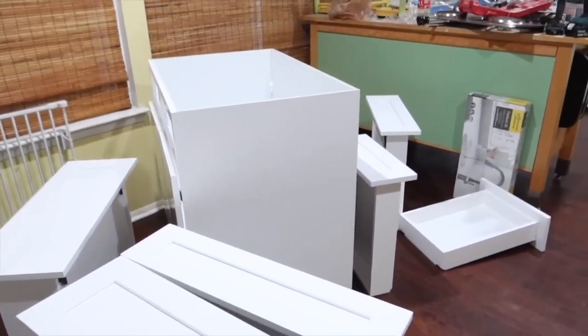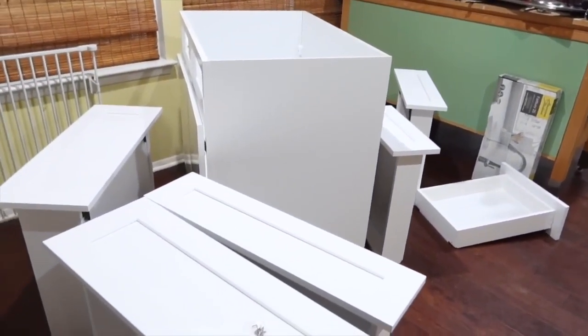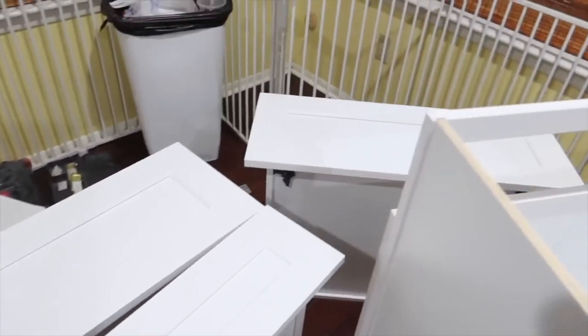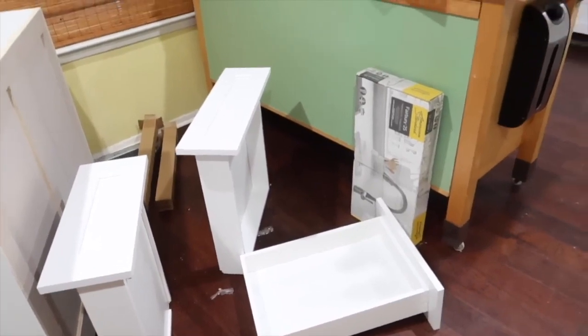We have to go buy knobs for the cabinets and the drawers, because these boxes did not come with any. As much as this stuff costs, you would have thought that it would have come with doorknobs. But I ain't gonna sit here and complain, because it's not about the process, it's about the results, and the results is getting it done.